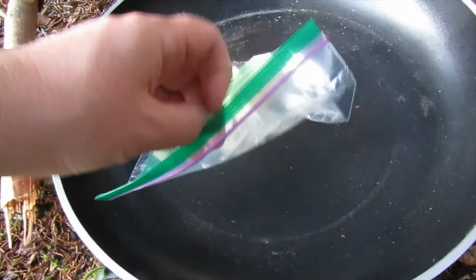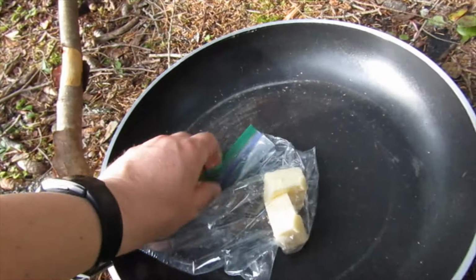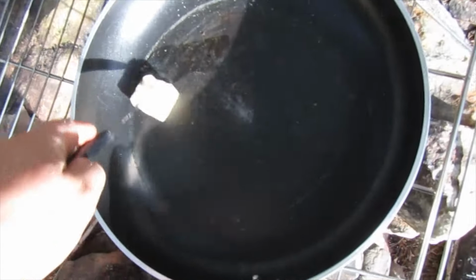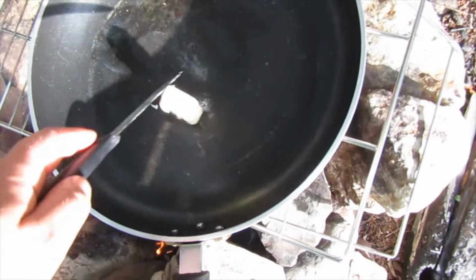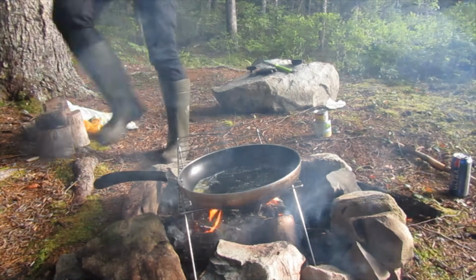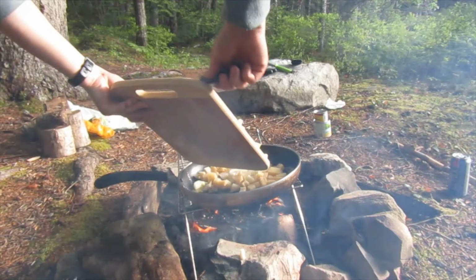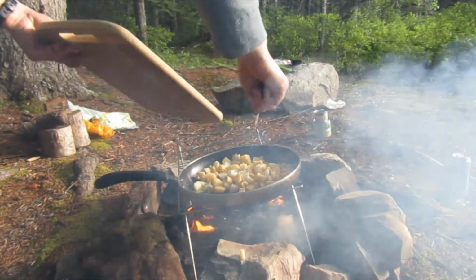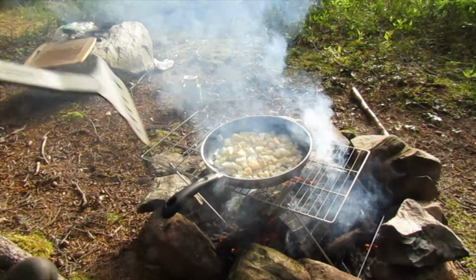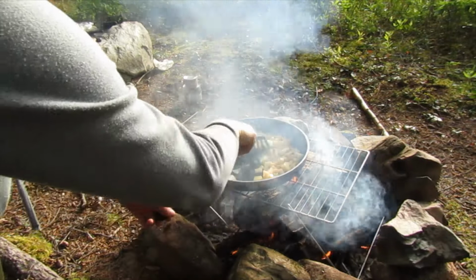I gotta get something going here because my potatoes are starting to brown. They're like, no, we're not having this. Whew, I hope that stays. Not in the most level position, but as long as you can make it work, I guess.